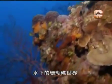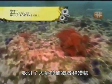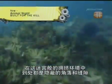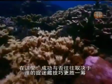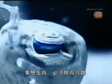The underwater world of the coral reef makes big demands on both predator and prey. This cluttered, maze-like environment is full of nooks and crannies. Success here is often down to who's best at hide and seek. To survive, you have to keep an eye out.